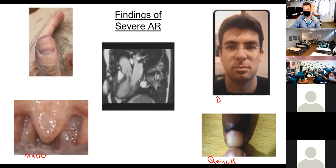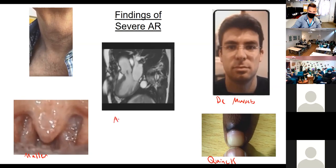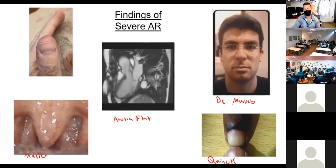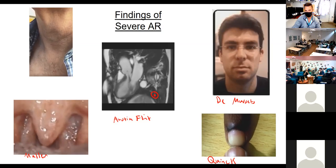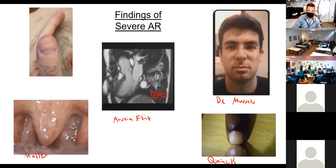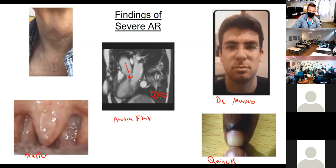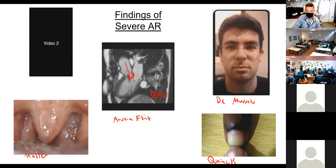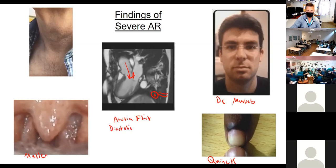This one is de Musset's. And this is basically a video representation of your Austin Flint murmur, which was present in this case. And it's kind of confusing: why does it radiate to your mitral area? So here's your stethoscope. Why do you hear it at the mitral area for these patients? The reason is that aortic jet, that diastolic aortic jet, is coming in, and the mitral valve is getting a little bit stenotic. So it's pushing on the mitral valve. The mitral valve is a little bit stenotic. And that Austin Flint murmur is a diastolic rumble at the apex.